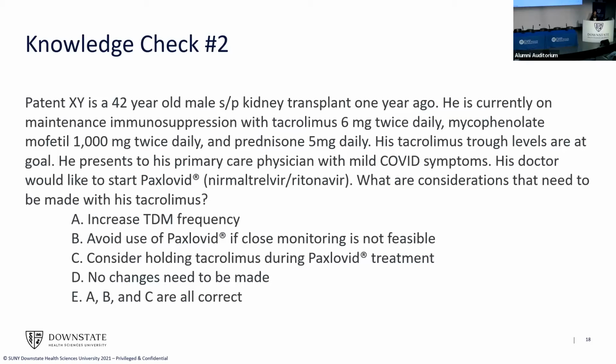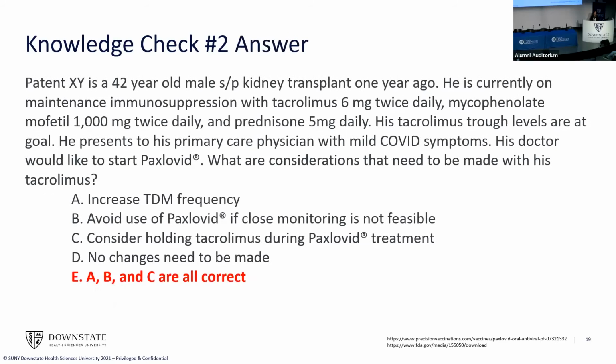Do we want to increase therapeutic drug monitoring frequency? Do we want to avoid use of Paxlovid if close monitoring is not feasible? Will we consider holding tacrolimus during Paxlovid treatment? Or no changes need to be made? Or A, B, and C are all correct? Good, excellent. So yes, A, B, C is all correct.